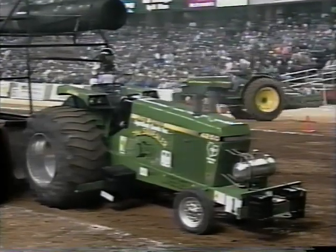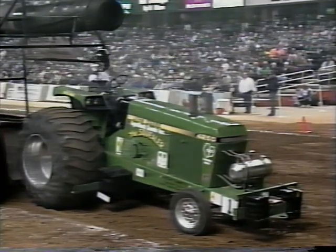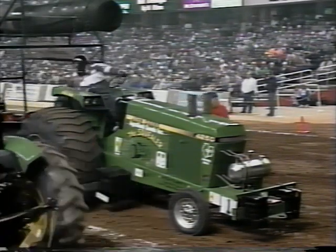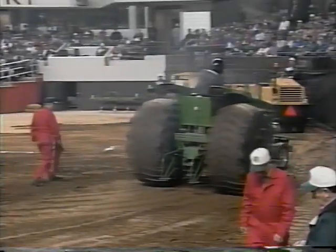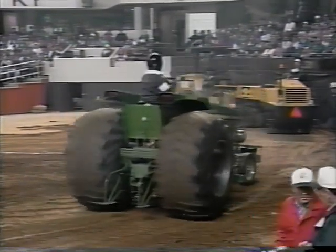Well, he made a good run. That alcohol burner, the Agritech Seeds Incorporated, made an outstanding run. Right there. Good job. Let's give him a nice round of applause. How about it, John Deere? There's your new leader, Daryl Meese, and the Meese Farms 4250.